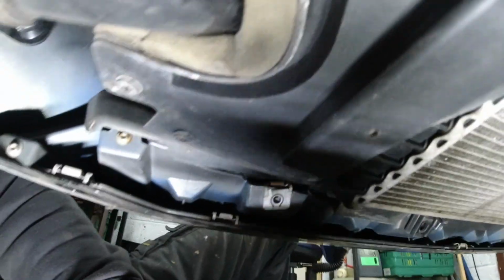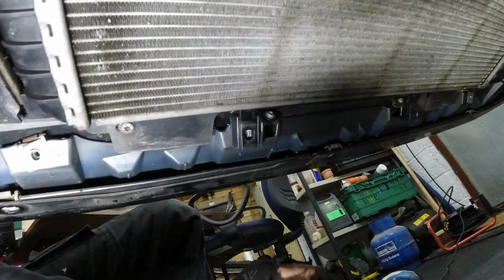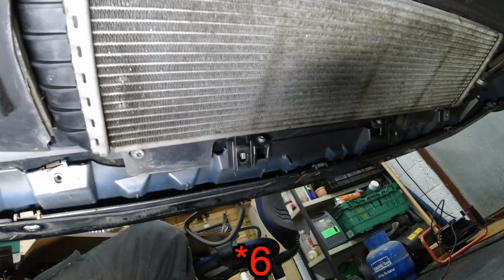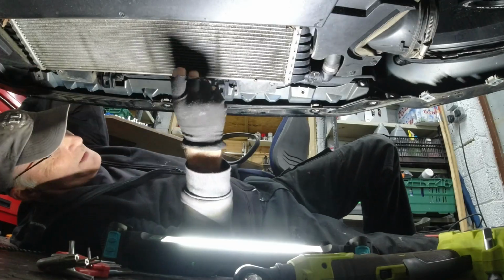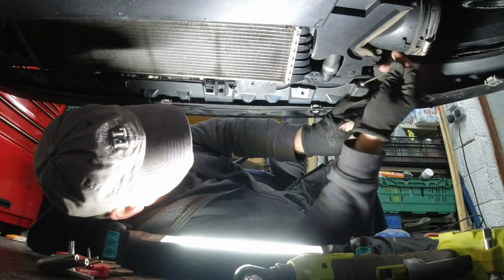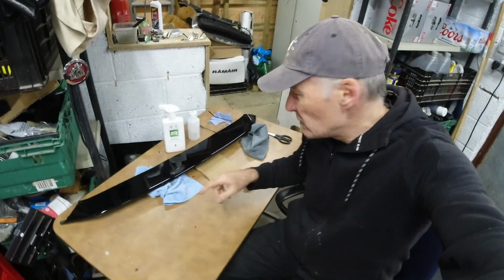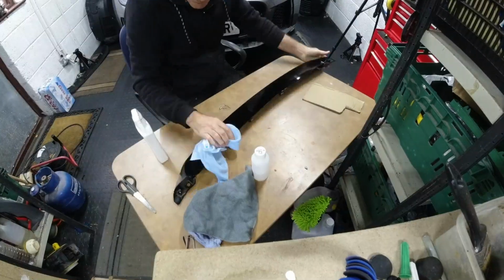So once we've got the under tray out of the way, this is the part I need to get off, and it's got 1, 2 there, and 1 and 2 there, and the other 2 at the other end. So hopefully, just opening them 4 should get this off. Let's give it a good clean and use some isopropyl alcohol to remove any grease, anything on the surface.